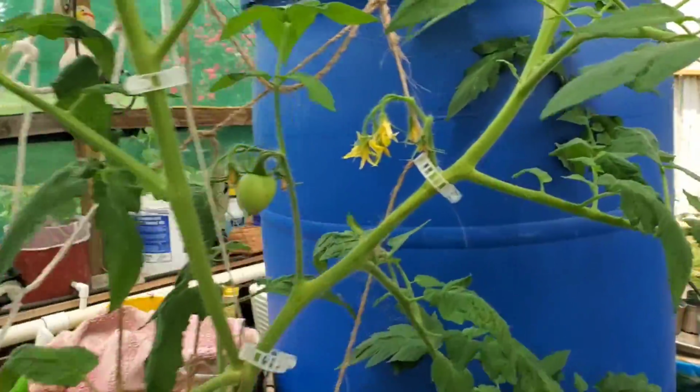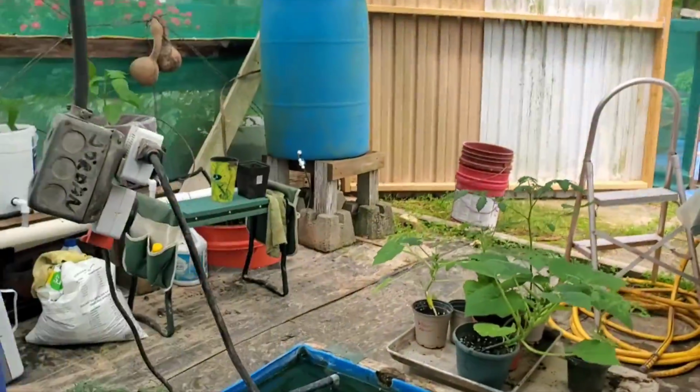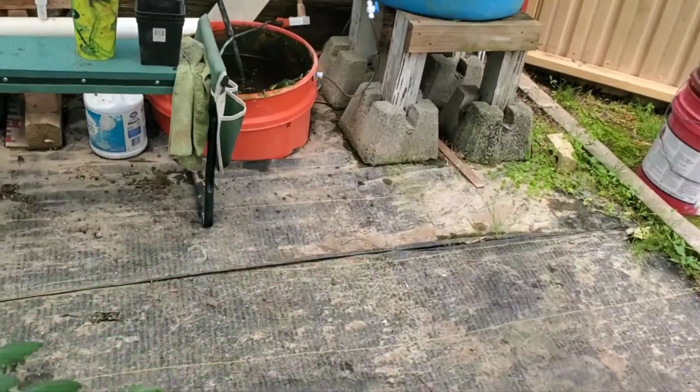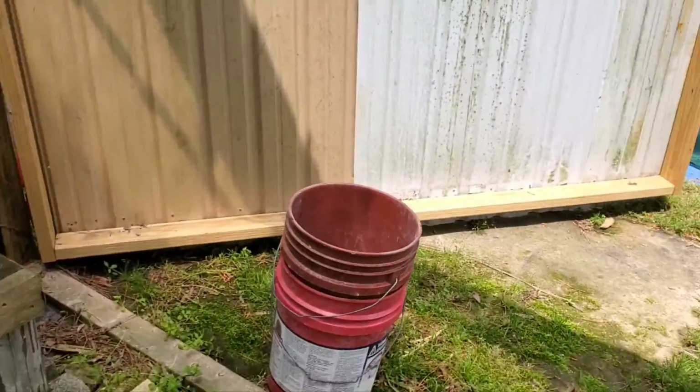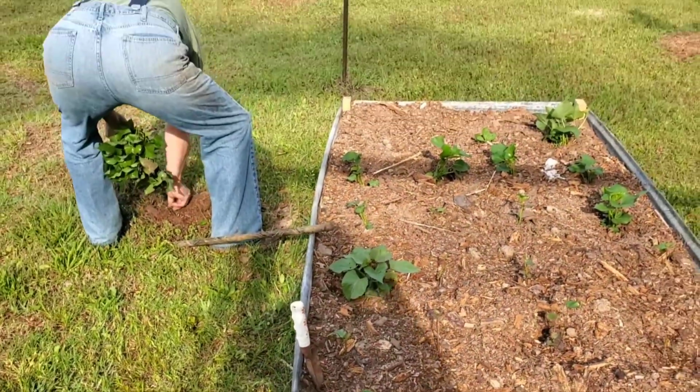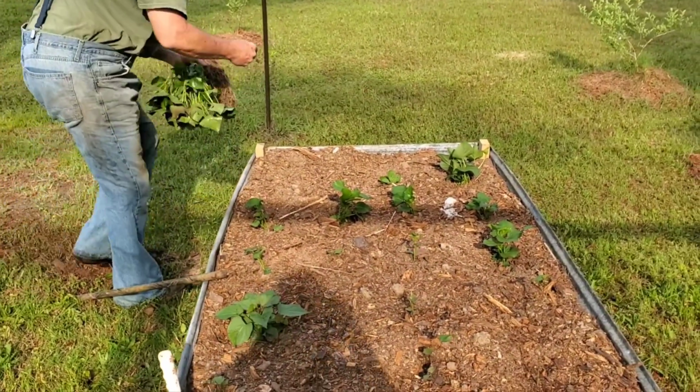So that is an update on how these 3 gardens are. And I will let you go. Have a blessed day. There's a, look at there, there's one.